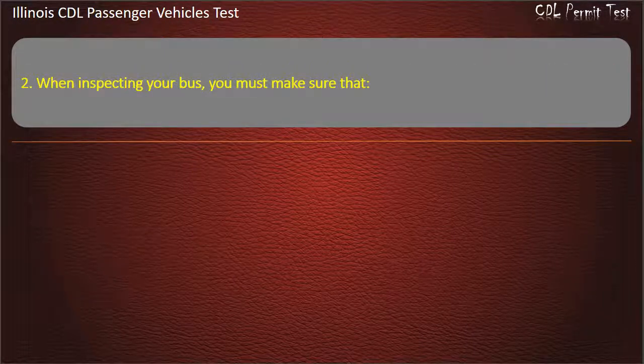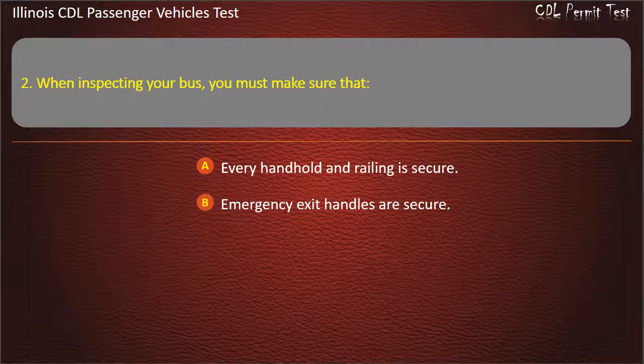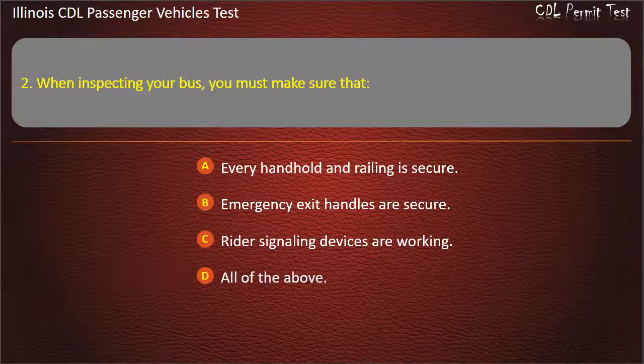Question 2. When inspecting your bus, you must make sure that every handhold and railing is secure. Emergency exit handles are secure. Rider signaling devices are working. All of the above. Answer. All of the above.